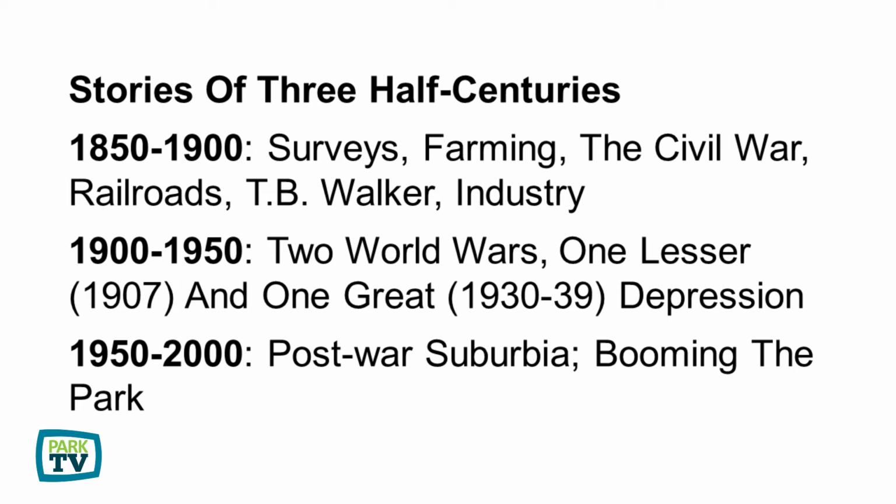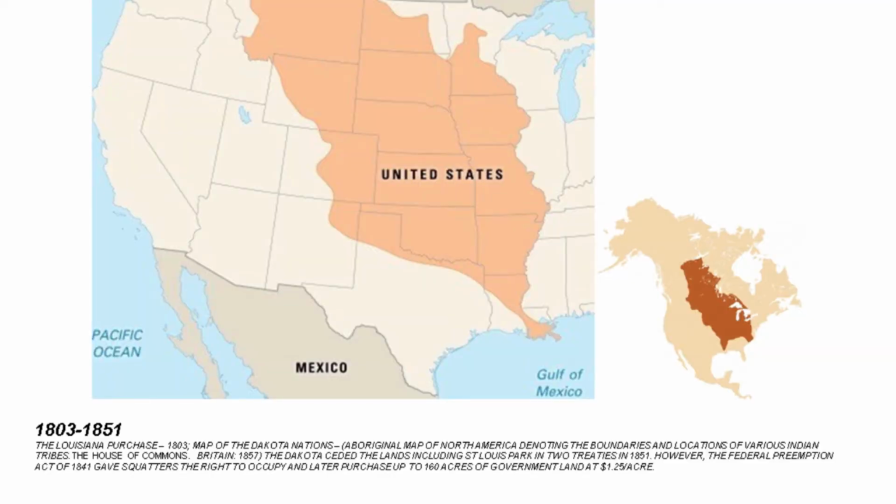This presentation is organized differently. It's going to be chronological, in 3 half-century chunks: from 1850 to 1900, 1900 to 1950, and 1950 to more or less today. So given that, we can jump right in. Going back beyond 1850, of course, I think it's important to understand that St. Louis Park was part of the Louisiana Purchase.